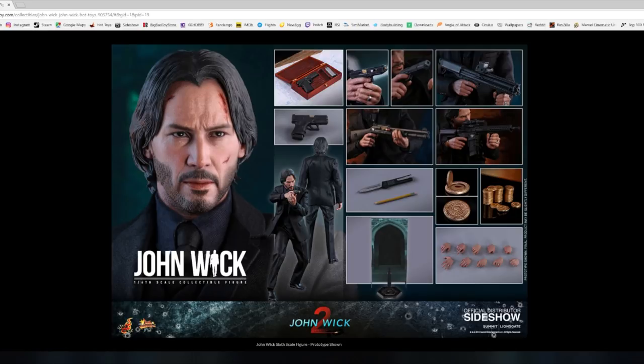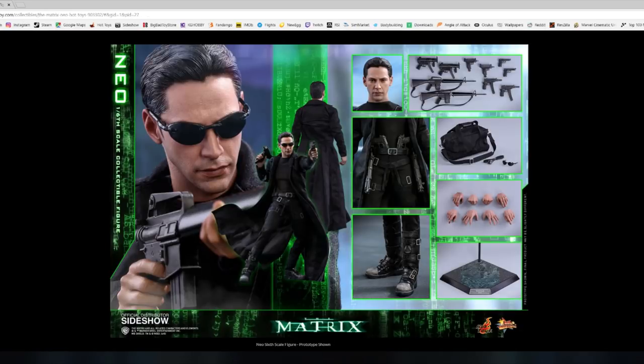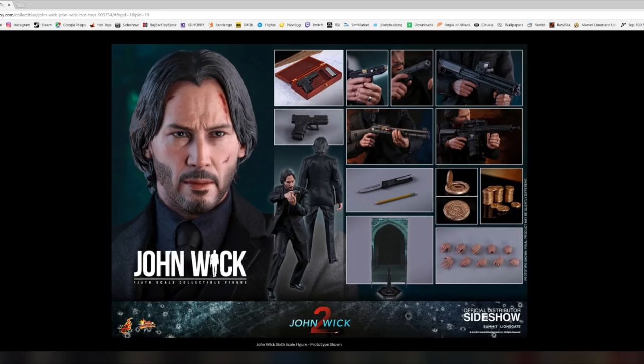Crazy amount of accessories. He does come with a bunch of guns, but you can see these are the same gun, same gun, same gun. There's basically five guns here, and they make it 10 because they're all the same gun. But all of these guns are brand new sculpted guns from the ground up, and they all look entirely different. They are very intricate, very complicated guns, as you can see here. He has like four, no, actually seven. One, two, three, four, seven.